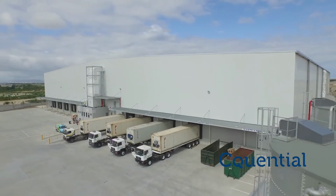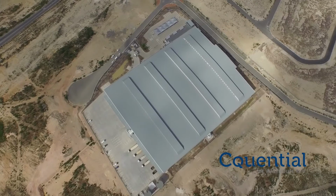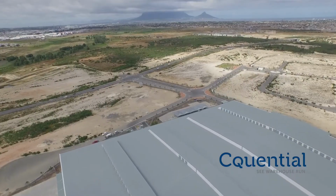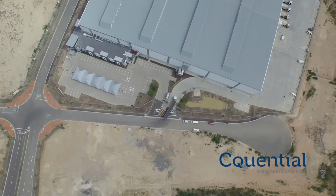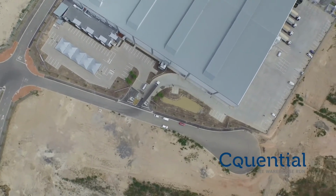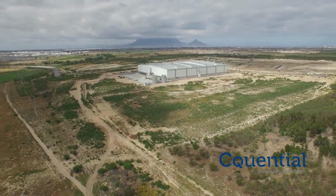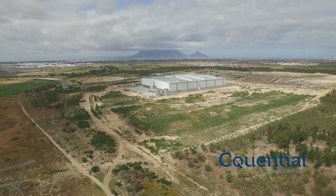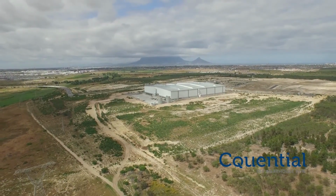With the new distribution center, the facility is perfect. It's well supported with some main arteries or main roads, and it's out of your normal hustle and bustle of very busy industrial areas. The ease of operation and the efficiencies we were able to farm out of the new building is something that can't be compared to our existing facilities.